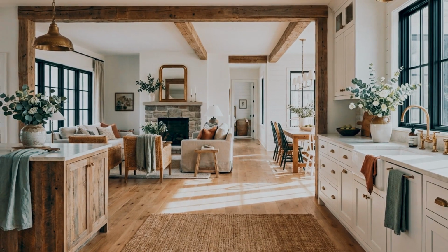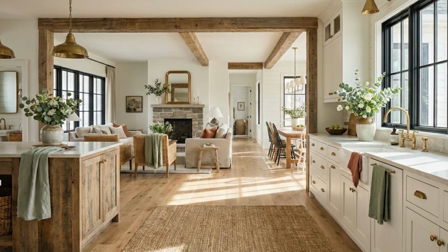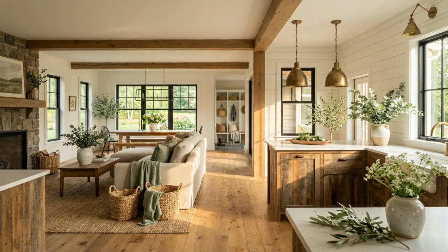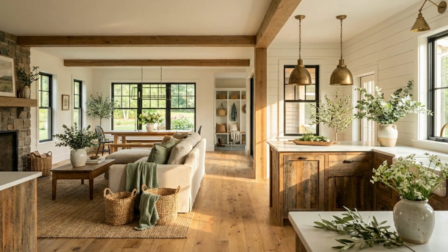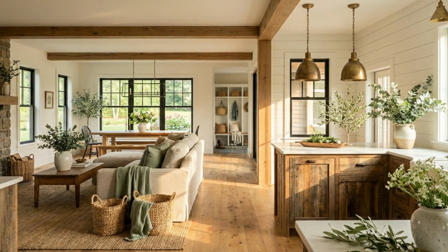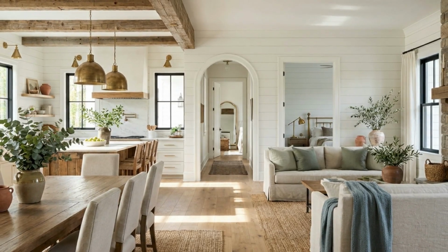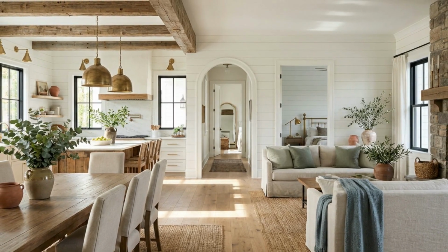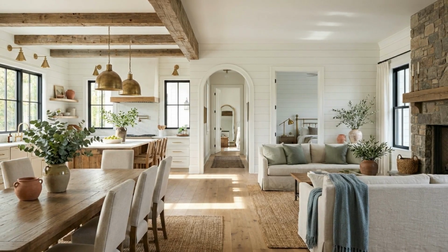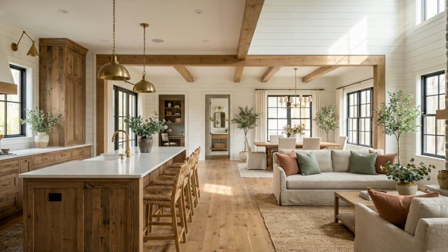Now that you've styled each room individually, let's talk about the beautiful art of cohesion, making your entire home feel like one seamlessly connected farmhouse story. The key is repetition of materials and tones throughout every space. If you use aged brass in the kitchen, echo it in the bathroom and bedroom lamps. If jute appears in the living room, let it reappear on the patio. Your wood tones should feel like family. They don't have to match exactly, but they should harmonize. Use fresh botanicals as a thread that runs through every room. When each space references the others, your home stops feeling like decorated rooms and starts feeling like a beautifully lived-in farmhouse home.